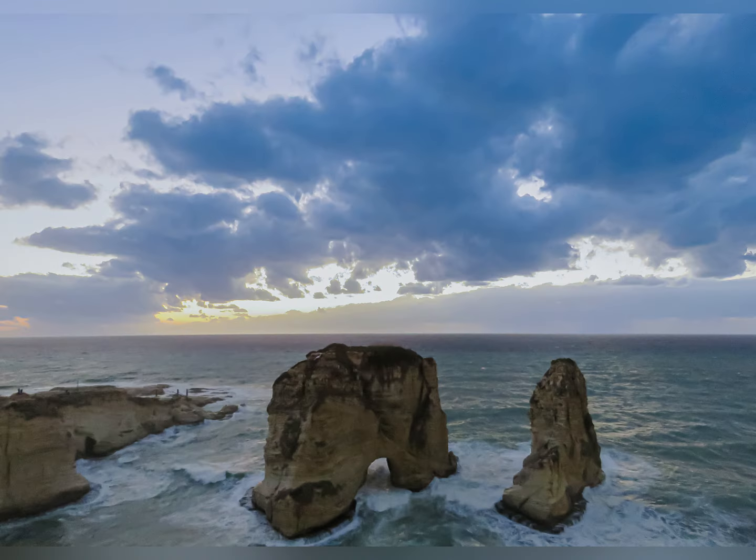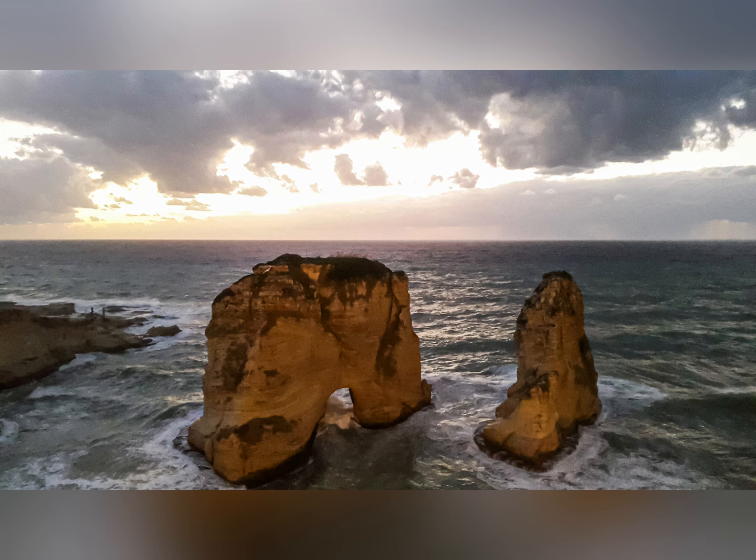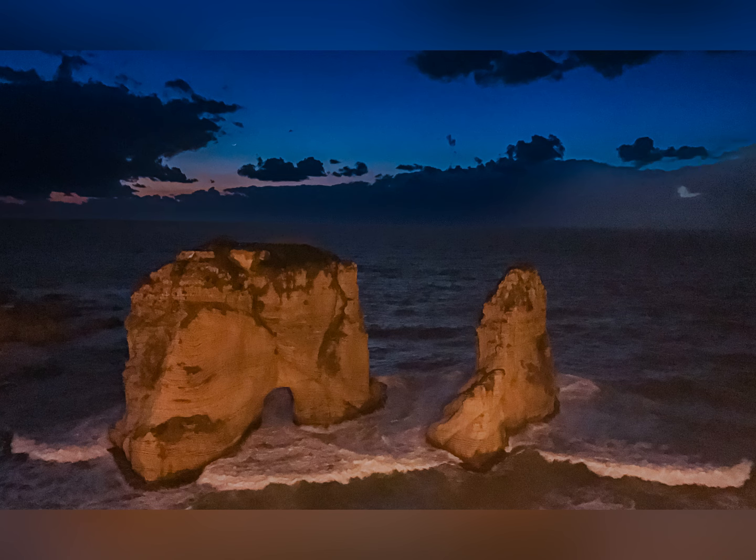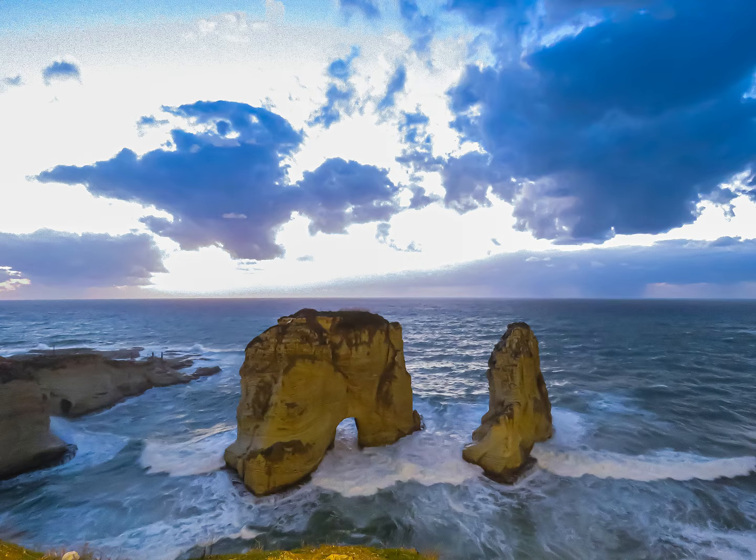Pigeon Rocks, also known as Raouche Rocks, are two natural rock arches off the coast of Beirut, formed over millions of years by erosion. The larger arch measures 250 meters long and 40 meters high, while the smaller one extends 60 meters and reaches 20 meters in height.